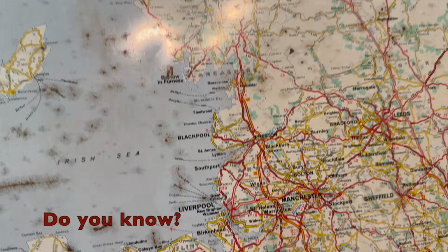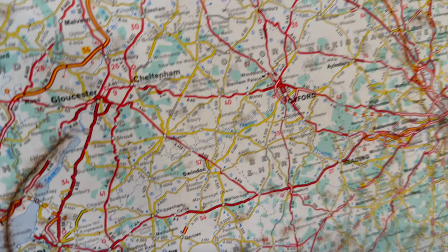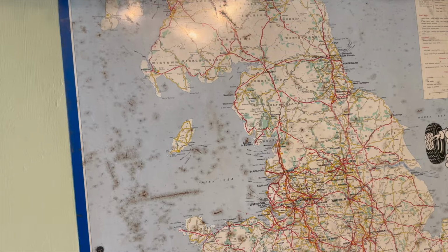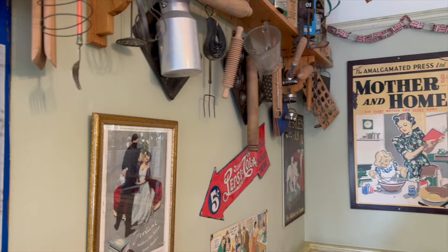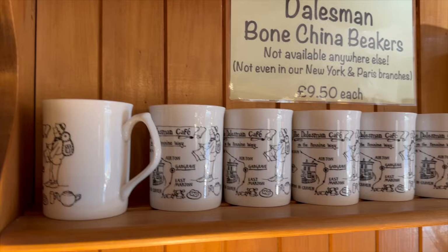Go back to my old hometown, which is here, Swindon. It's hard not to get nostalgic for the days before motorways. Yeah, I think we'll get one of those mugs.